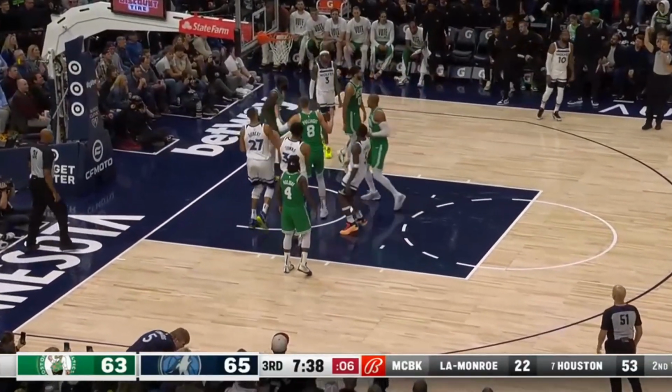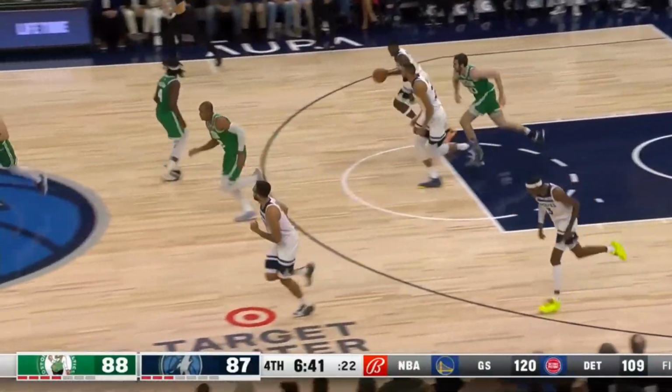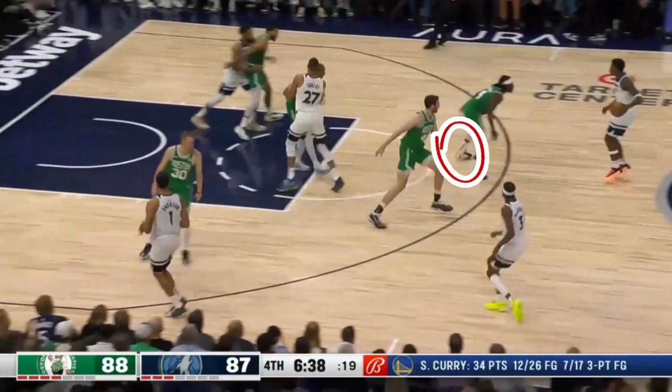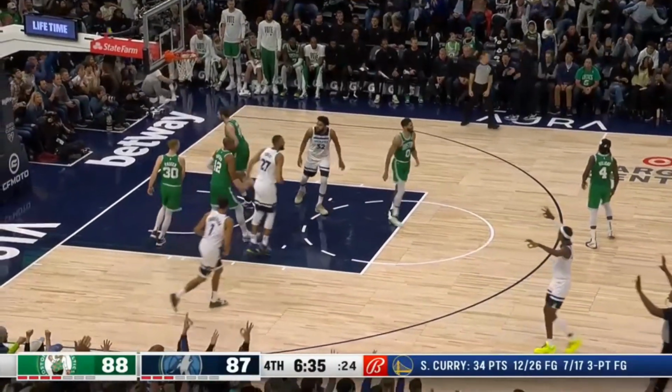All of these things add up and add to the danger the defense is feeling. Now he's got the defense backing up in transition. As soon as Drew Holiday's left foot starts to retreat here, Edwards is pulling up and nailing that triple. Let's just keep rolling through really effective plays from Anthony Edwards here.